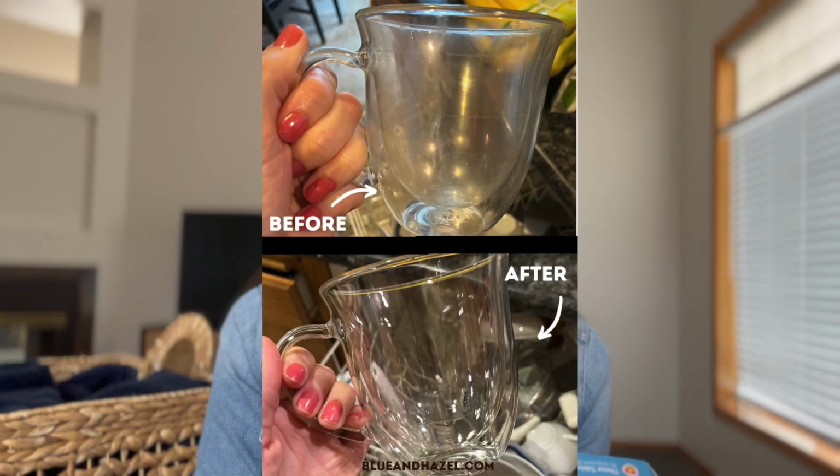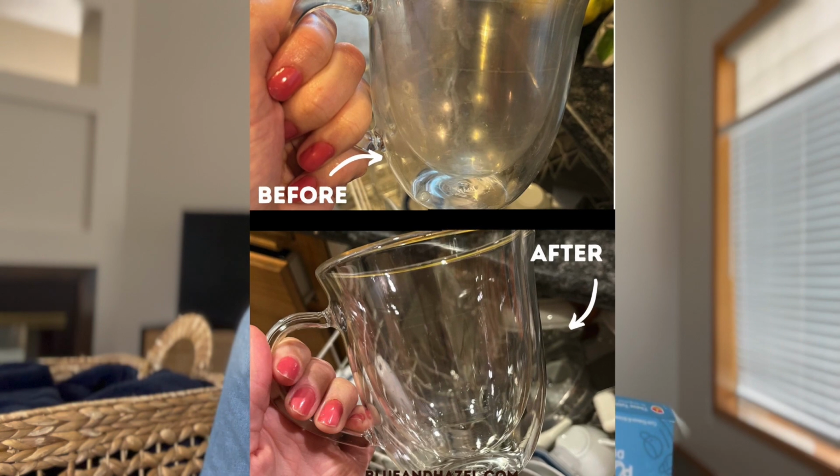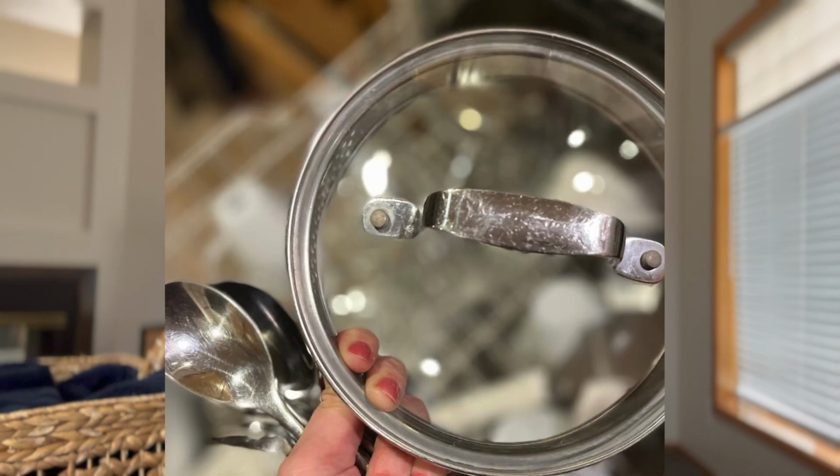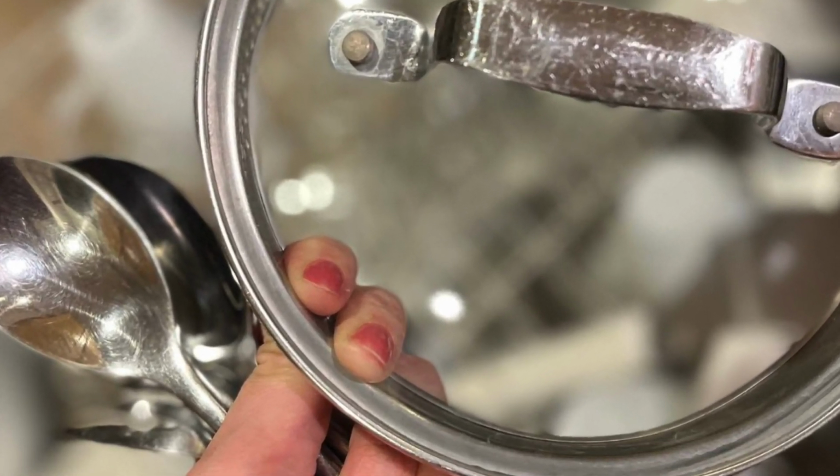Our dishes came out sparkling clean, very clean. I will put a picture up because I want you to see a before and after. And even my husband was grabbing a coffee mug out of the top of the dish rack because I hadn't put dishes away, of course, like typical. And his comment was, whoa, those are really sparkly. They just kind of glistened, and I noticed it mostly on the glass, that it just looked shinier. I don't know how to describe it. Shinier than the other ones that we had tried before.